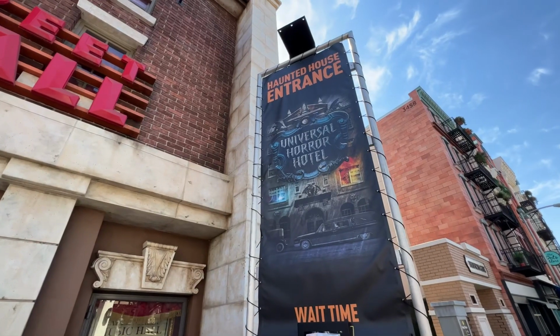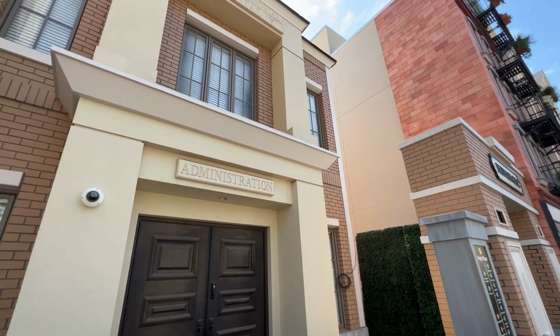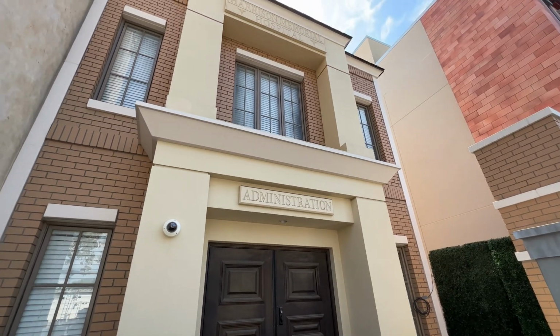So the first one we did see, though, was the Universal Horror Hotel, and that one is located in the former Walking Dead attraction. So Walking Dead is no longer there, and in its place is this new haunted house. And let me tell you, it is all new. For those that do remember Walking Dead, you might recognize a couple of the hallways, because John Murdy was saying that a few of the hallways are permanent and they're very difficult to demolish, so they just repurposed them in this haunted house. But other than that, Walking Dead is not even recognizable.